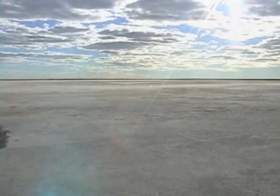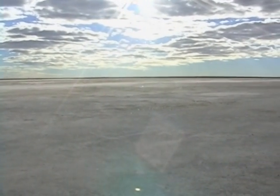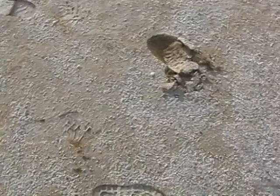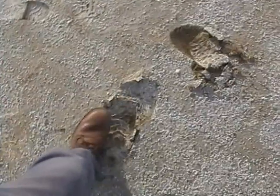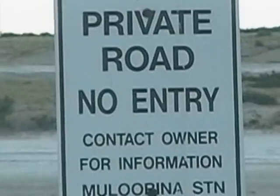Fairly late in the day, I'll have to start looking for a campsite. I think I'll camp at the end of this track up here. I'll continue further on. See where it's fairly loose underneath.